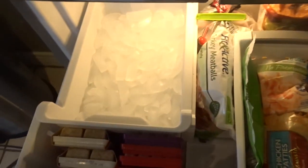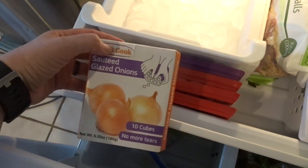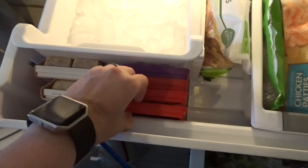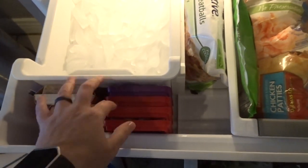So over here, obviously ice. These are the cubes that you guys have seen in my grocery hauls in the past. I just have them here. I have onions, and I have garlic and basil and some, I think, ginger. I think that's what those are.